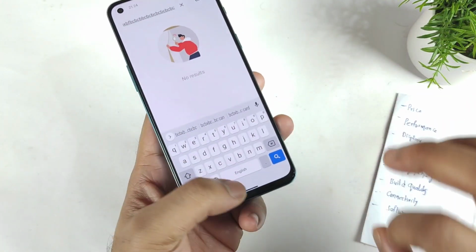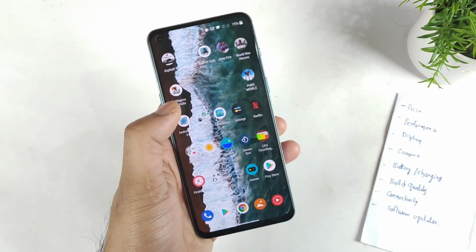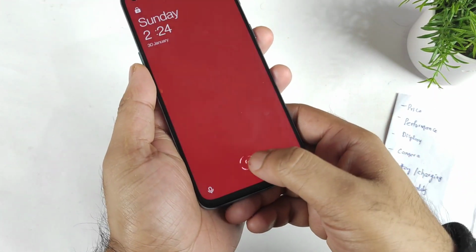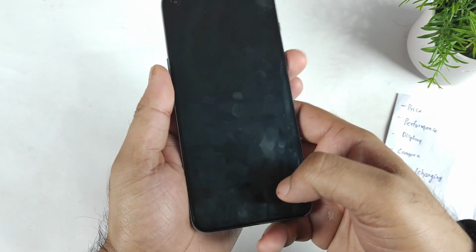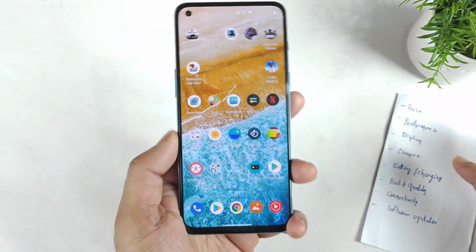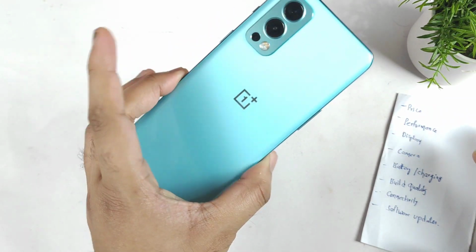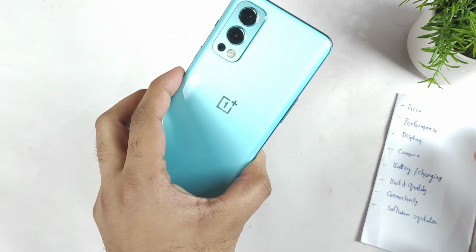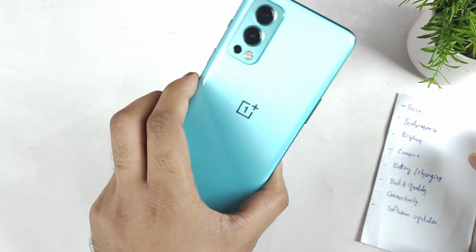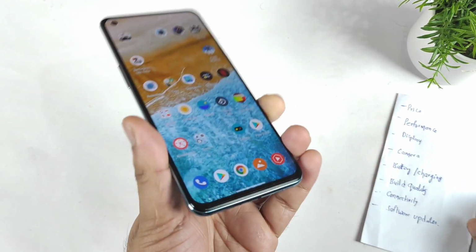Dual stereo speakers are really very, very good in this device. So nothing much major problem. Even the in-display fingerprint scanner is also very fast and accurate. As you can see, friends, it's very fast. No issues with the in-display fingerprint scanner. Even after all these 6 months of usage, you can still see the back panel looks pretty good. Nothing much damage or any kind of thing happened to the back panel, and even all the surroundings are pretty good.